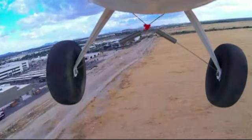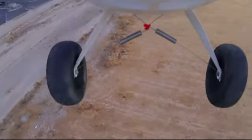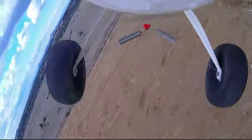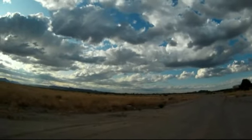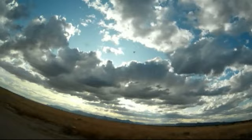No. Once again, I got to remember which side the safe is on. I had the safe on. Safe is officially off now. Yeah, safe is off.